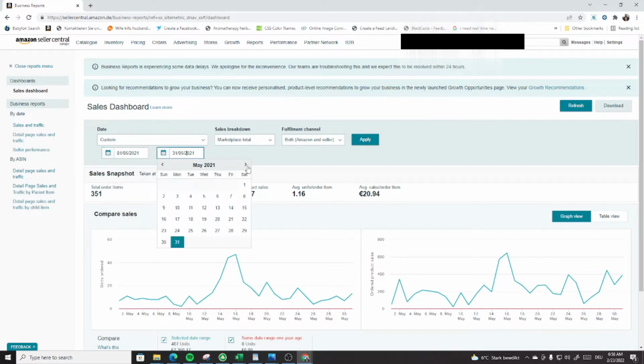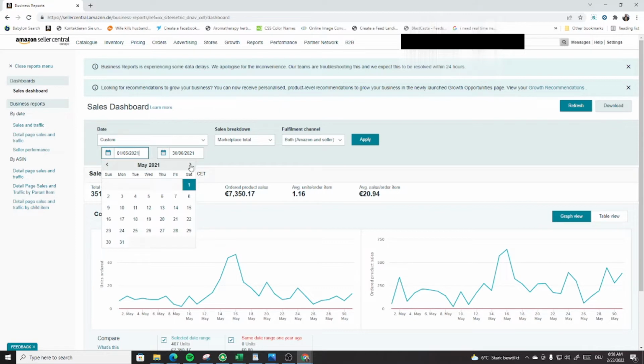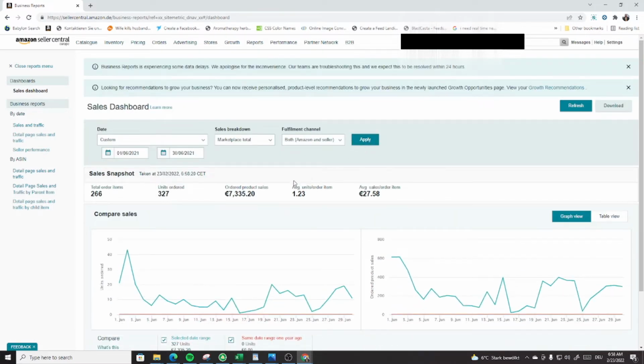Start from the back date first, June 30th, and then June 1st, 2021. Hit apply. So sales remained roughly about the same at 7,000 plus. So let's go to July and see, and you can see the total units ordered were roughly around 327.